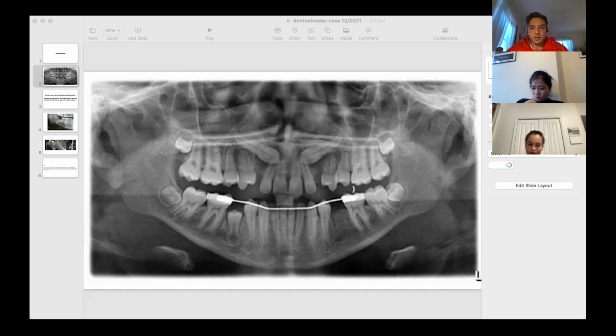Let's say you expose the tooth and things just keep bleeding around it. You can't isolate it, and your assistant is not really your assistant. Your main assistant is out that day, so you have just a temp who can't isolate the field very well for you.